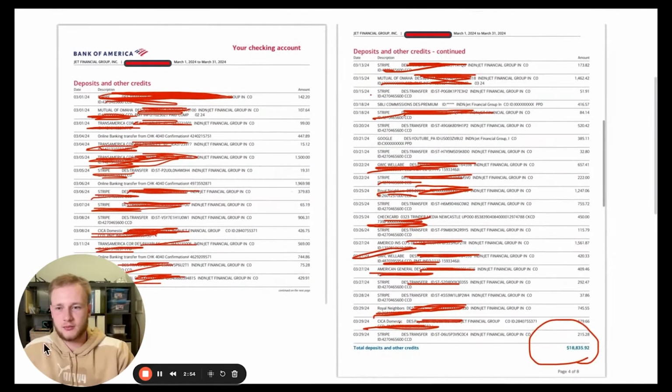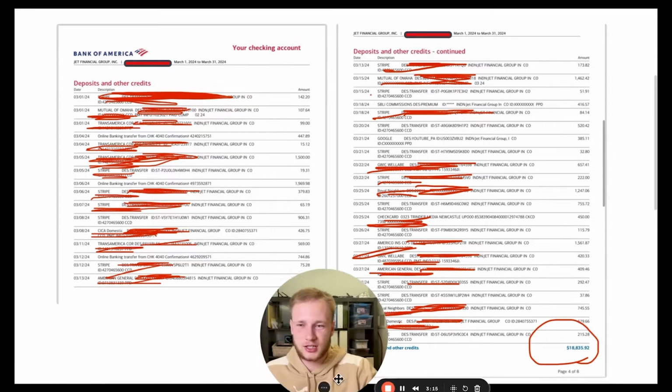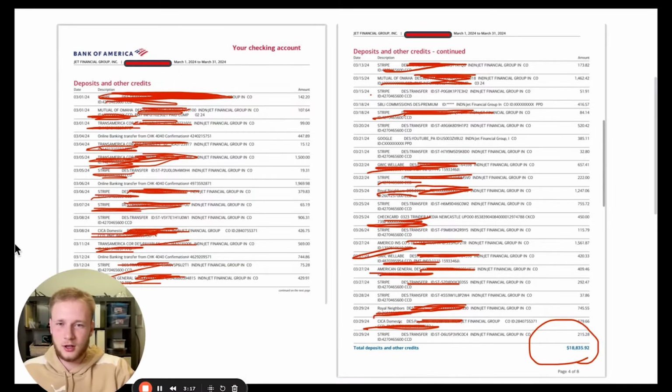How do you know that you can actually make 10K a month doing this? Well, this is actually screenshots from our bank account from just last month. Honestly, I don't even know what you're not supposed to see and what you're able to see, so maybe somebody's going to steal our banking info. I really hope not. But this is screenshots of deposits from our bank account over the last month.